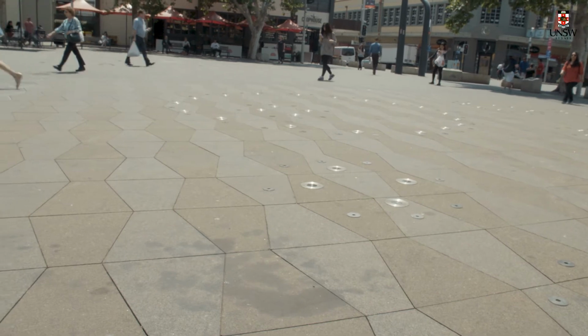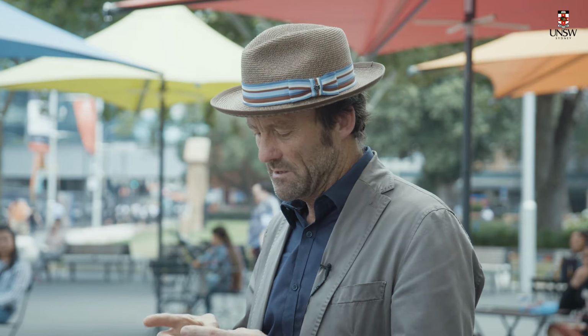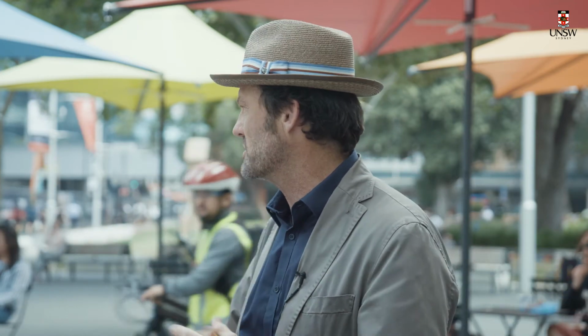It's also lit so that at night it has another dimension to it. And then it's a series of overlapping circles that make rooms, so it's quite playful. You can go and stand inside a room of water, sort of a cone of water, and then that circular pattern then wanders down through the rest of the square, bringing you into the space.